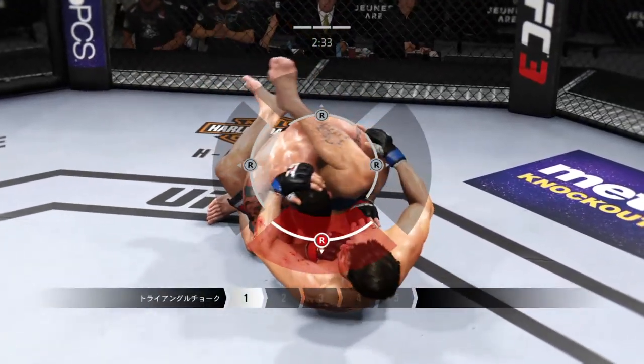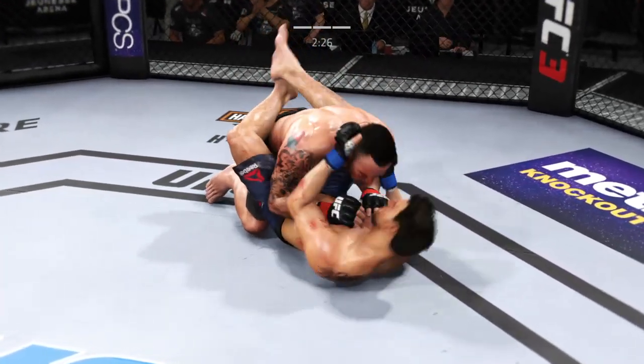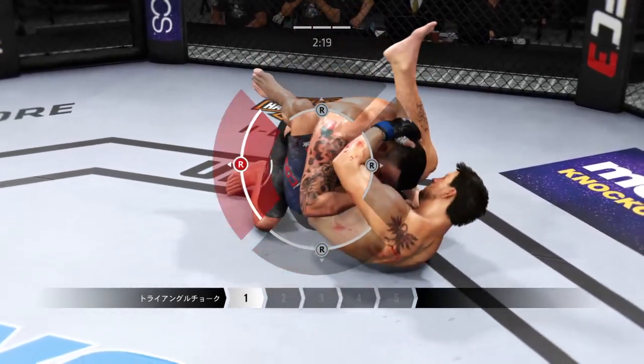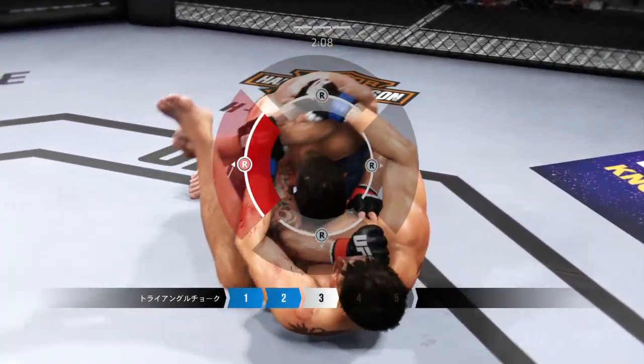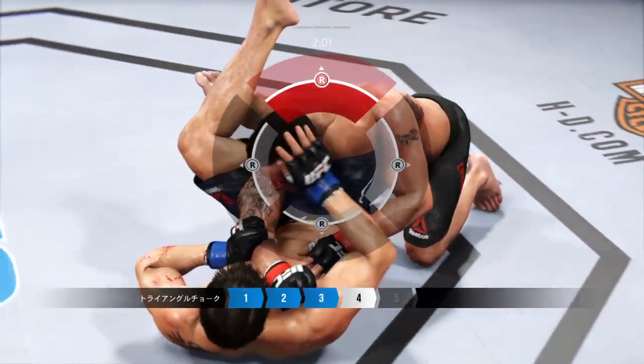Looking for a triangle, throws one leg over the shoulder. Nicely done. Oh, right hand is there for him, Joe. It looks like he may be attempting a submission here. Grabs his ankle, pulls down on his shin. It looks like the submission's locked. Oh, we're getting a finish here.